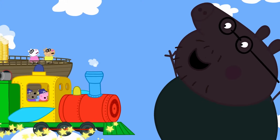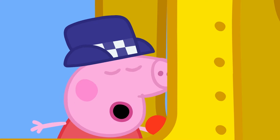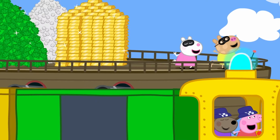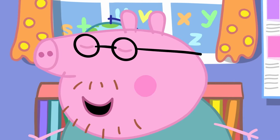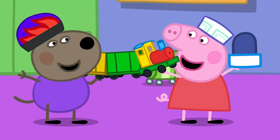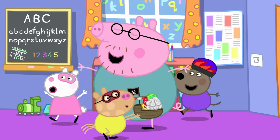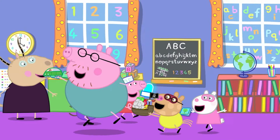Home time! Oh! Is it a giant? No, it's a daddy pig! And he's coming to take you home! Challenge! What are you doing, Peppa? We're pretending to fly our boats and trains, Daddy. Oh my, what an imaginative bunch you all are. Oh, aha! Peppa loves imagining things.